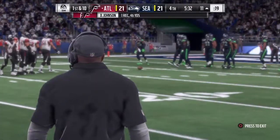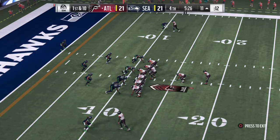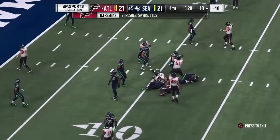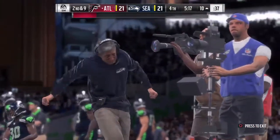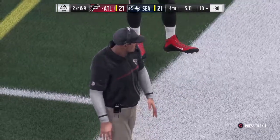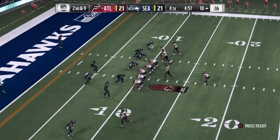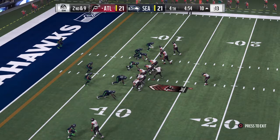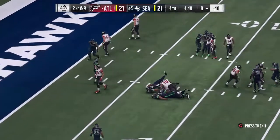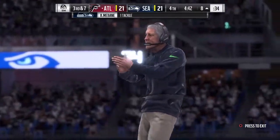Fresh set of downs here. Freeman. And he'll get this one down to about the 10-yard line. Just a yard on the pickup there, and it'll bring up a 2nd and 9. Again, they'll run with Freeman. Only about a yard there as he takes it from the 9 to the 8. Now, that was a good job by the defense swarming to the football.